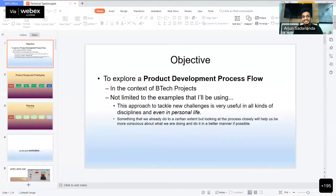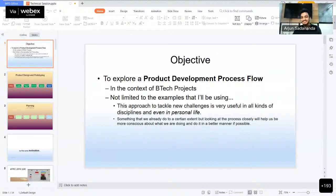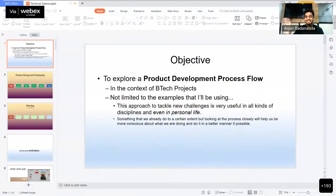But this is not just limited to BTech projects, although I've used BTech projects because that is where I used it. I found this process kind of useful even in personal life in some sense. The lessons that you learn from this process flow are useful even in your personal life. You'll have to see how that happens, but it's useful in most unexpected places.